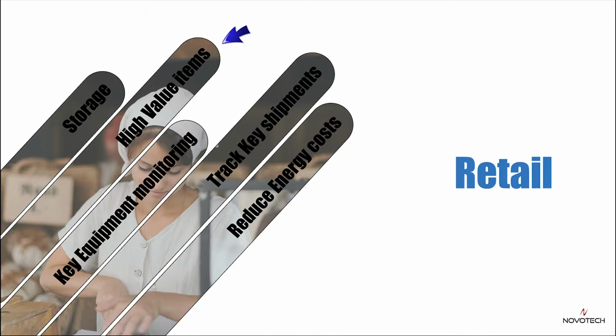Be notified of any changes to a product, if its container has been opened, and even keep track of it if somebody were to leave the store. One does not often think of a retailer as having a lot of key pieces of equipment, but depending on the type of store, it might be a cutting machine, hair dryers, or even that important HVAC system. IoT solutions keep them up and running at all times.